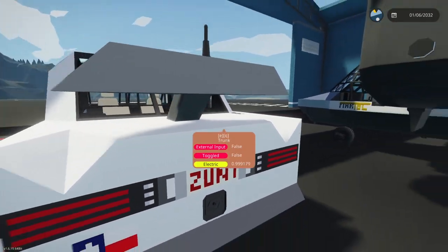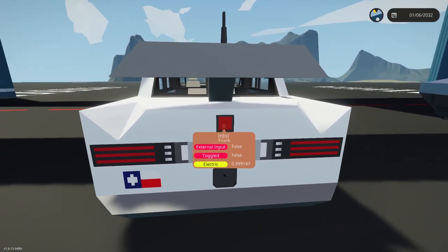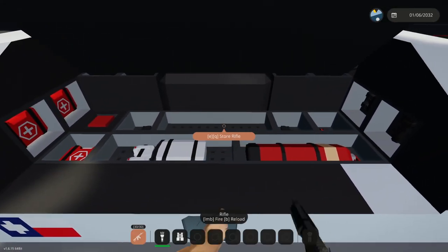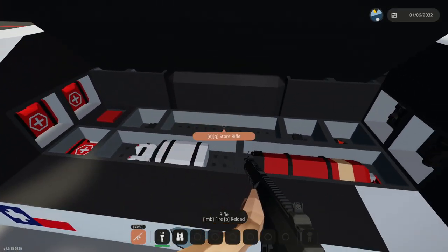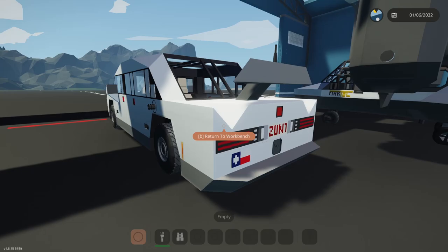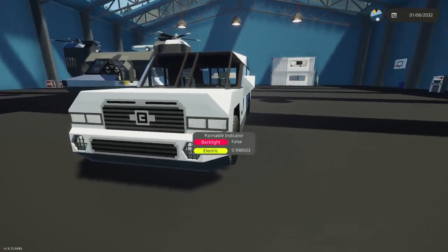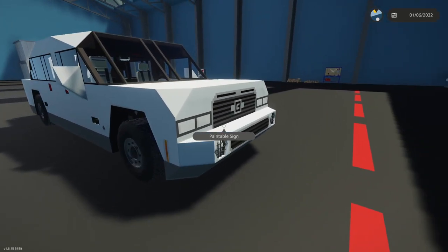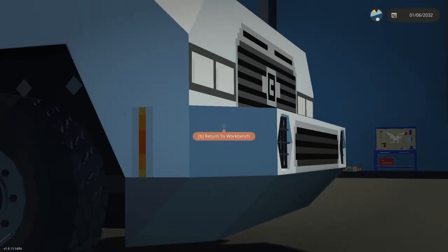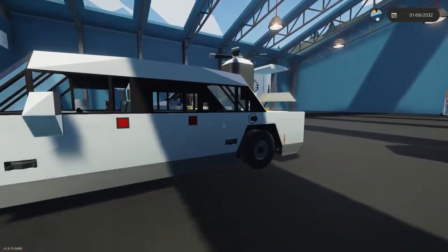If we start from the rear, we got our limousine style spoiler, and we open the trunk, and of course there's a rifle for your security guards, as well as some type of equipment. It's a very boxy limousine, by the way. It takes a similar style as the Spur, but it's a little more boxy and the front's a little higher. More reminiscent of a Lincoln Town Car. That was sort of the intention.